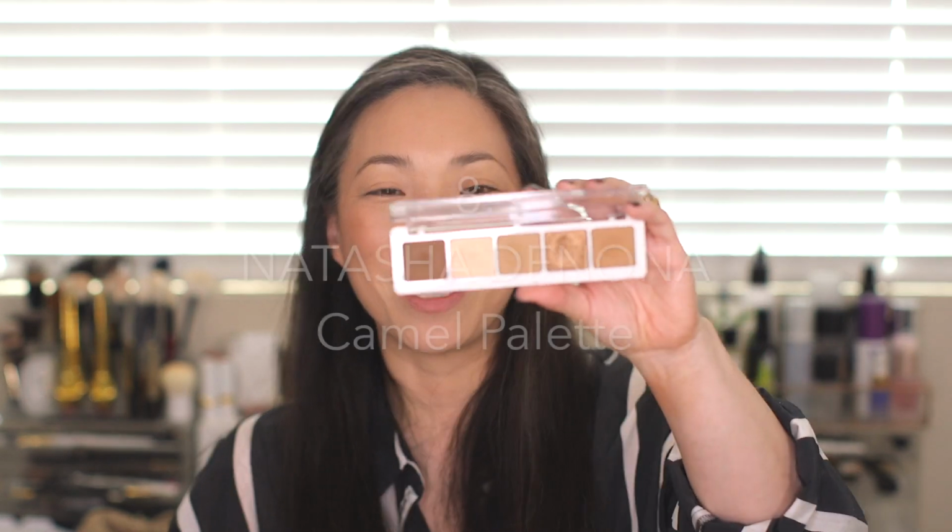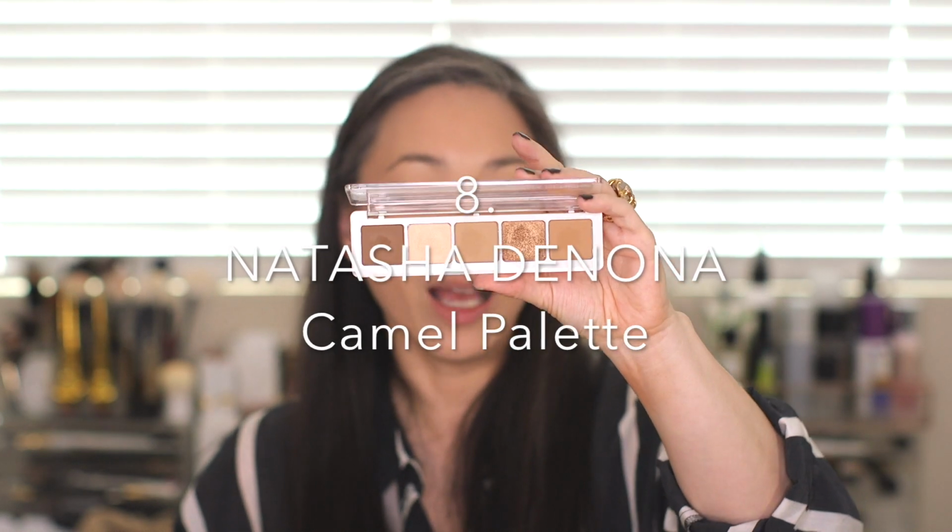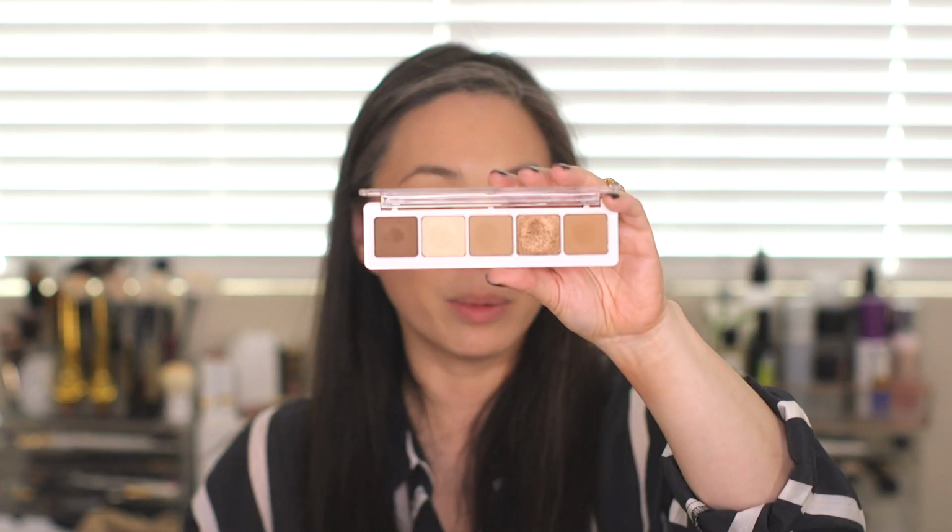One that I would definitely recommend, I just love this one, I've been using this a lot, is the NATASHA DENONA 5-pan Camel palette. And yes, this may look incredibly boring to some, but it's such a great everyday eyeshadow palette. I really can't get enough of it. It's like the perfect black dress. If I don't know what else to wear, I'm like, let me just use this. It's a no-brainer.